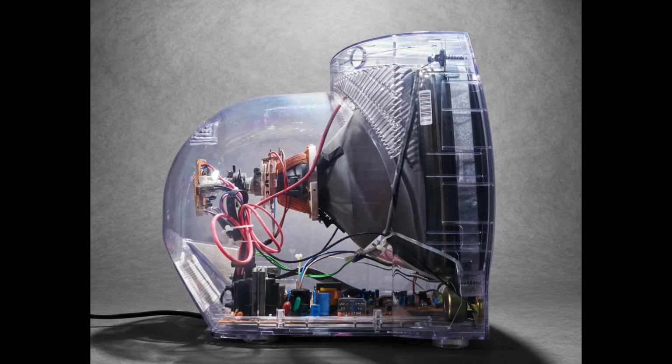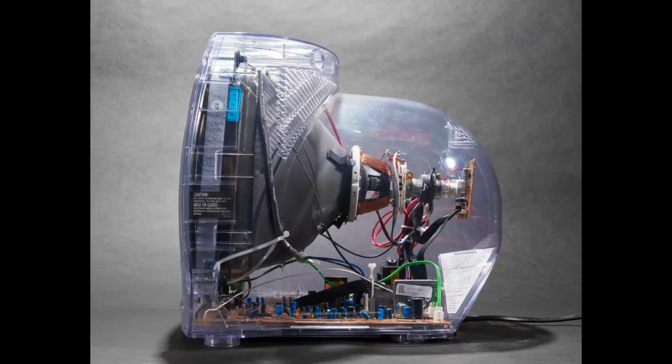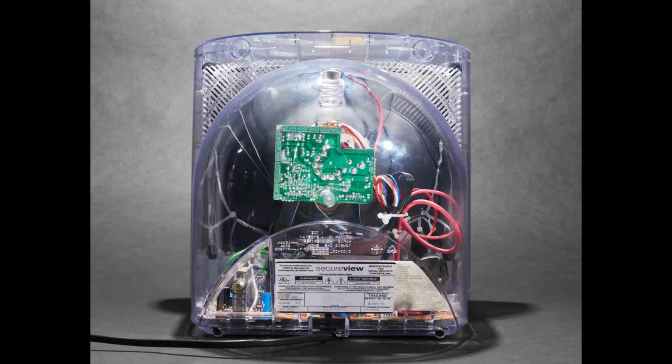You have to plug headphones into it. It has the RF thing in the back. You can see directly into it. Reminds me of those iMacs when they first came out, that you could see into. It's the saddest iMac. Yeah, and it's called the Secure View, and I'll get to that in a second.